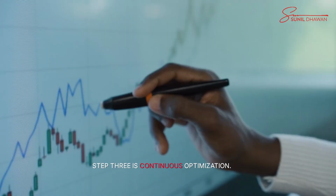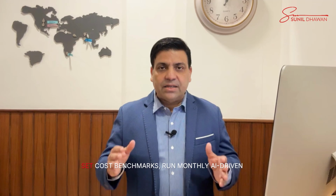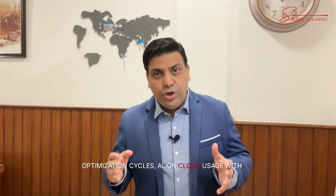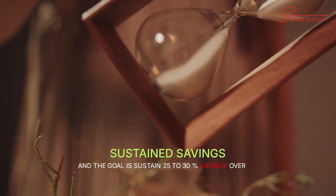Step 3 is continuous optimization. This is an ongoing process. Set cost benchmarks. Run monthly AI-driven optimization cycles. Align cloud usage with business demand. And the goal is to sustain 25 to 30% savings over time.